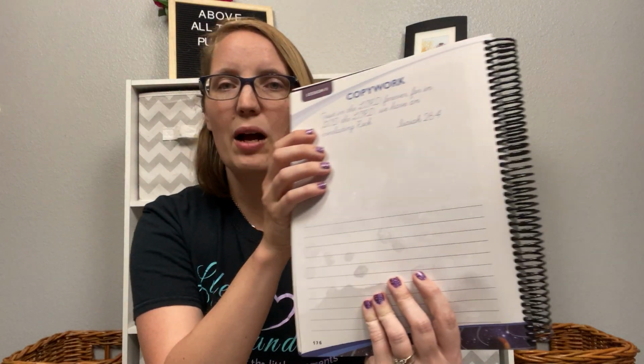What I did do differently is for student 1, they will be using the junior notebook, and student 2 will be using the regular student notebook. So the difference basically is how much writing is involved. The regular student notebook has crossword puzzles, and their pages to write down things are just lined instead of more of a writing tablet type.